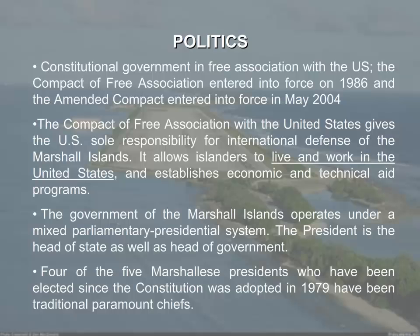Legislative power resides in the Nitijela, the lower house of the Marshall Islands bicameral parliament. It consists of 33 senators elected by the 24 electoral districts by universal suffrage of all citizens above 18 years of age. Executive power lies with the president, who is head of the state and head of the government, and the president's cabinet. The president is elected by the Nitijela. The president appoints cabinet ministers to leading positions in the government departments with the approval of the Nitijela.